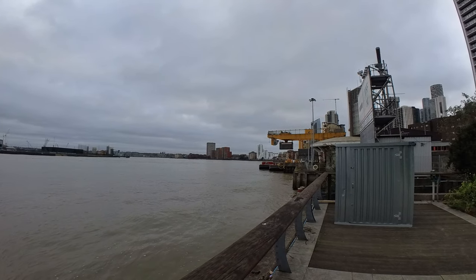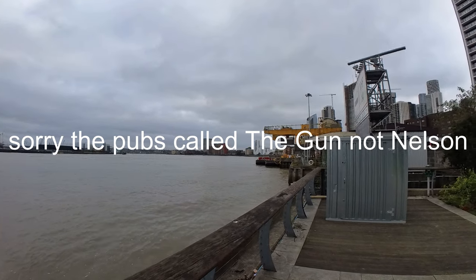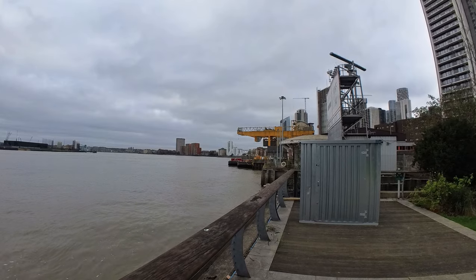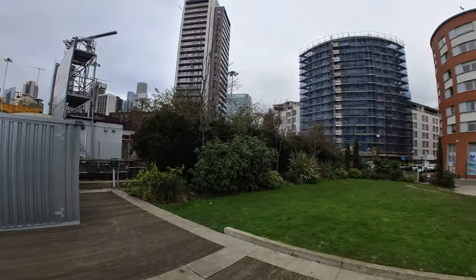There's a pub round here, it's called the Nelson. That's where Admiral Nelson used to go and have a drink. We're gonna go visit. It's only round the corner, I know where it is. Let's go.